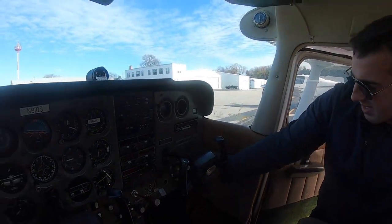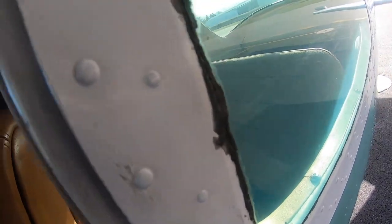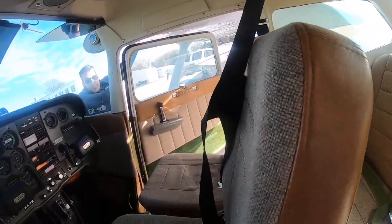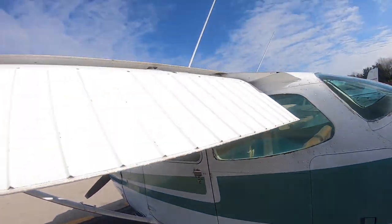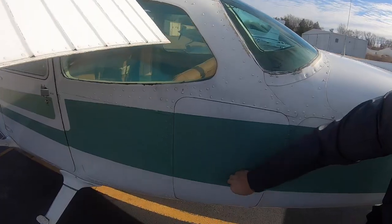So I asked Kyle about how much fuel the plane holds, because one of the things I have to do during my pre-flight check is to check fuel levels in both of the tanks, and there are tanks in each of the wings. So that's what we were talking about, how much fuel the plane holds.